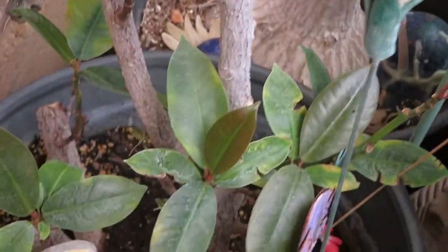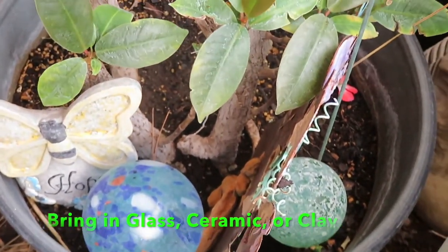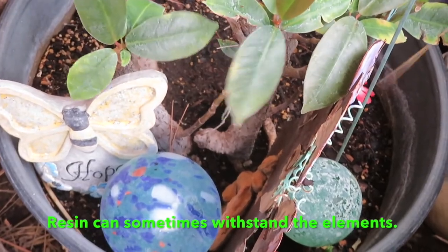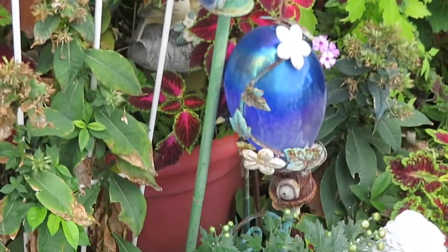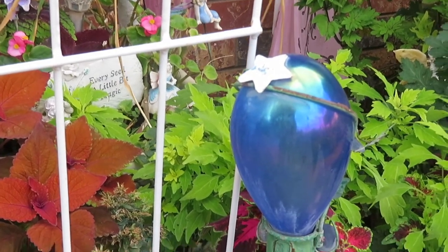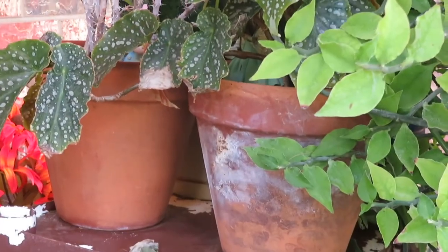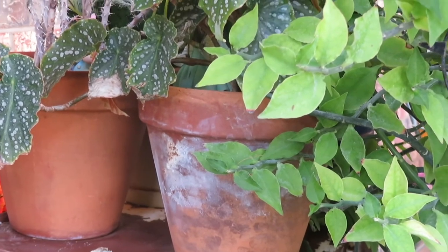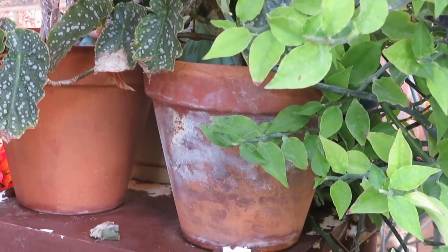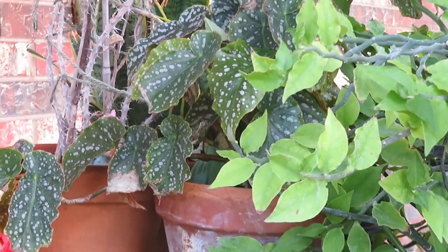You'll also want to bring in anything glass, resin, or clay, because it will usually crack from the heat and then cold and back and forth of winter. Of course, some things you can just cover. I cover these little glass globes simply because I have no place to put them in the house, but I cover these, and they've made it through many winters. And I normally put my house plants in clay pots because it's good for them. It helps them drain better, and they're the ones that need to go inside, so the pot and the plant needs to go in anyway, so just take them right in, just like that.